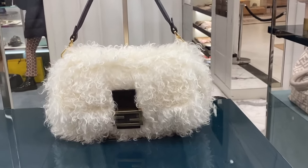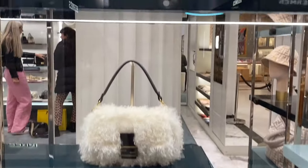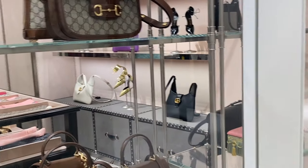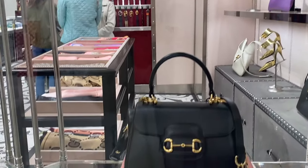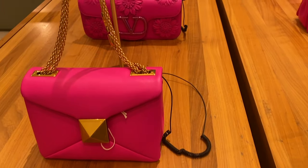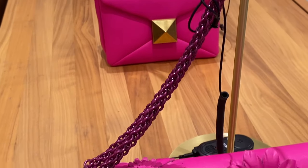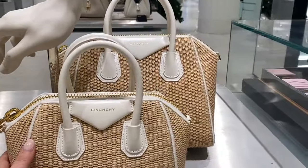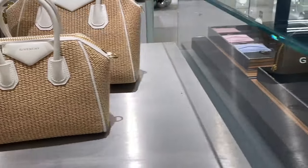How cool is this bag? What a beauty! This style, Antigona. Actually, it's very cool for summer.